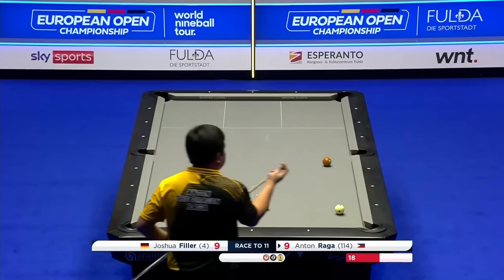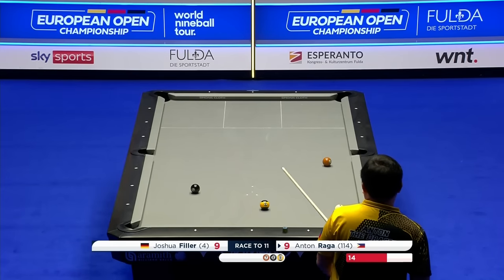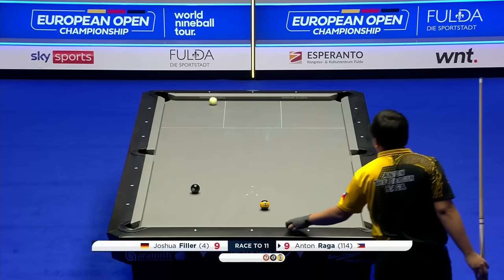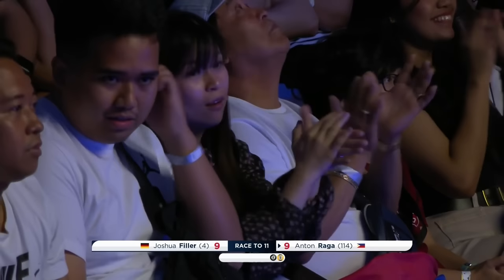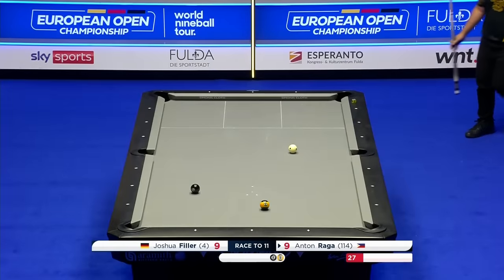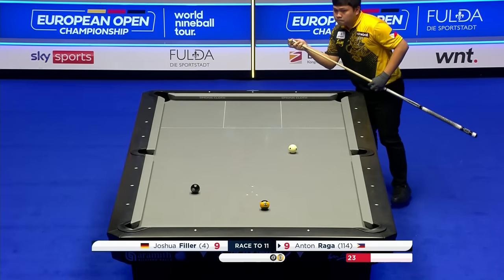She can hardly watch. Big shot, this. I thought going in the top pocket there, to be honest. Wow, what a shot. She was saying, what happened? Well, what happened was excellence.